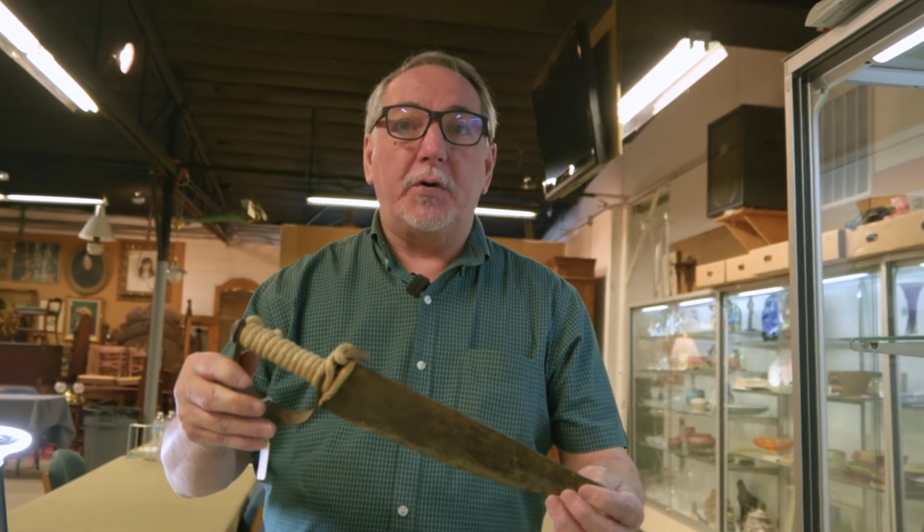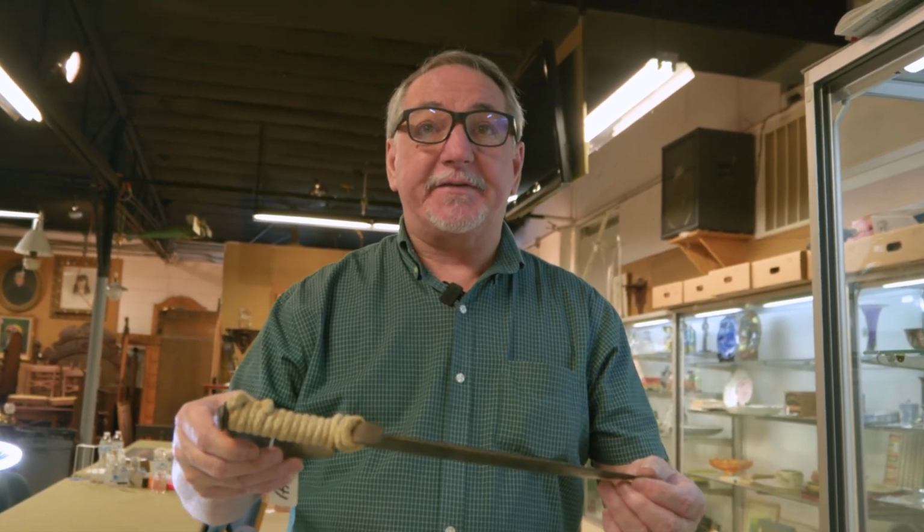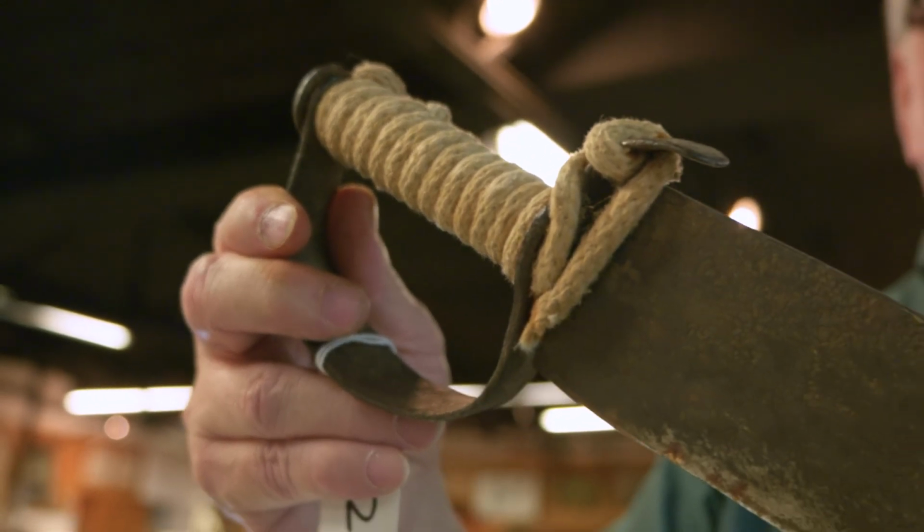I was doing a walkthrough in an estate in eastern Guilford County, right on the Alamance County line, and the family is the Clapp family. They settled here in the early 18th century. Very well-known local family out of Guilford County. This D-guard Bowie knife descended through their family.